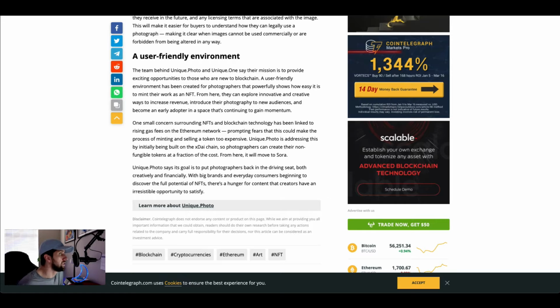So the team behind Unique Photo and Unique One says their mission is to provide exciting opportunities to those who are new to blockchain. A user-friendly environment has been created for photographers that powerfully shows how easy it is to mint their work as an NFT. From here, they can explore innovative and creative ways to increase revenue, introduce their photography to new audiences, and become an early adopter in a space that's continuing to gain momentum.